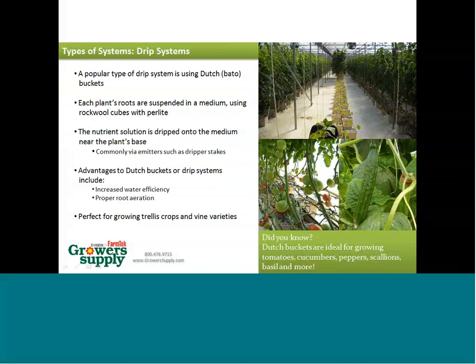Some of the types of drip systems that we know and learn about in hydroponics are Dutch or Beto buckets. Dutch buckets, as we call them in the United States, are known as Beto buckets in Europe. It's a situation where each plant's roots are suspended in a media using rock-wool cubes with perlite. The nutrient solution is dripped onto the media near the plant's base, most often utilizing dripper stakes in a drip system. Some of the advantages of Dutch buckets or a drip system include increased water efficiency and proper root aeration, which again is essential for healthy growth of plants. It's also perfect for growing trellis crops and vine varieties, as you can see in the picture.